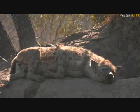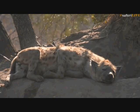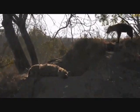So I don't think it's seen a predator. I think it's more on the wind that it's picked up something. Oh, here comes Ntima. Ntima was the one that noticed the impala snort. There we go. Hello, Ntima.